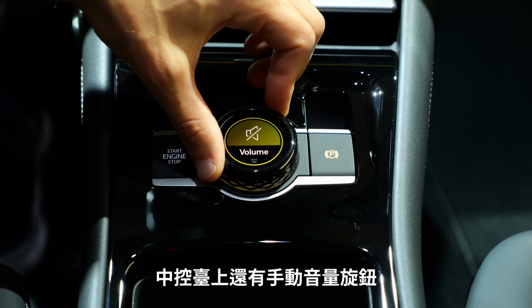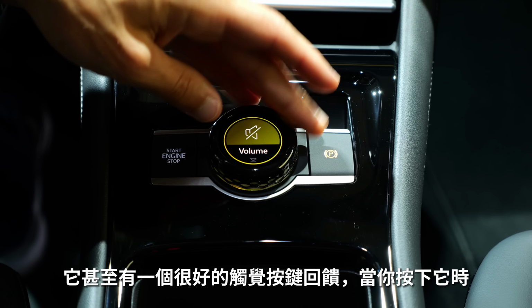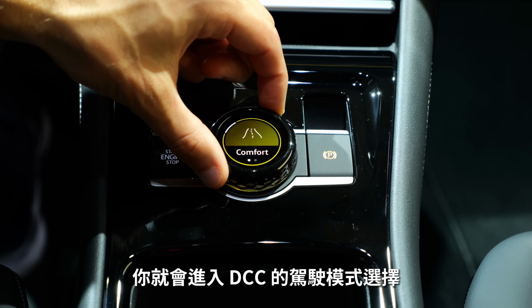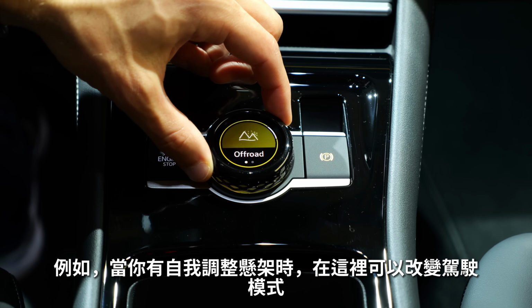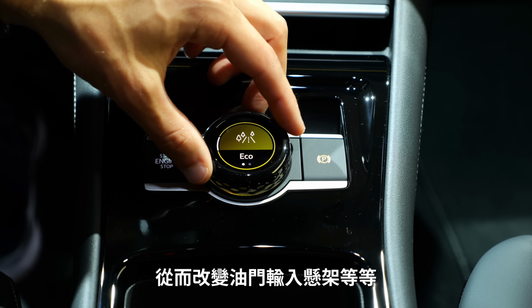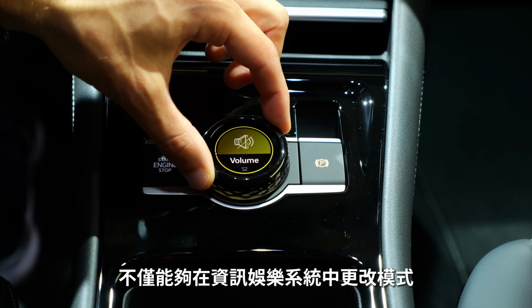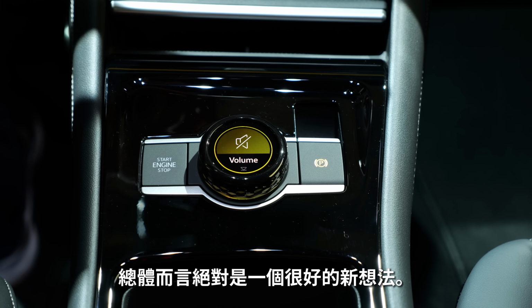And here we have it. So it's the manual volume knob in the center console now, and it even has a nice haptic and also acoustic feedback. And when you press it, then you come to the driving mode selection for the DCC, for example, when you have the adaptive suspension and can change the driving modes, and that changes then throttle input, suspension and so on. I think it's a good solution to be able to change this one not only in the infotainment and still at the same time have the volume knob. And yeah, I think overall a good new idea, definitely.